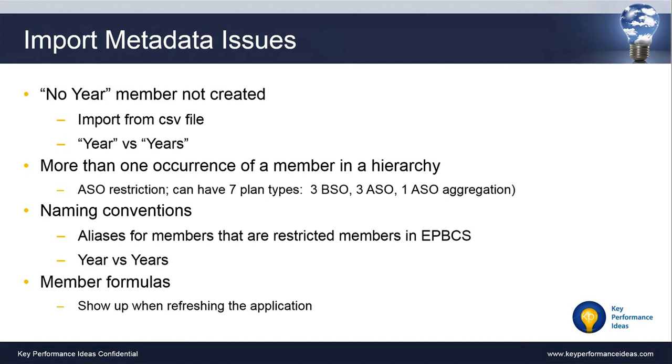So there was no one place to modify all the hierarchies in all the cubes. So aliases and members of the same name needed to be changed, and we did that by adding a suffix or prefix to the member name or alias as needed.